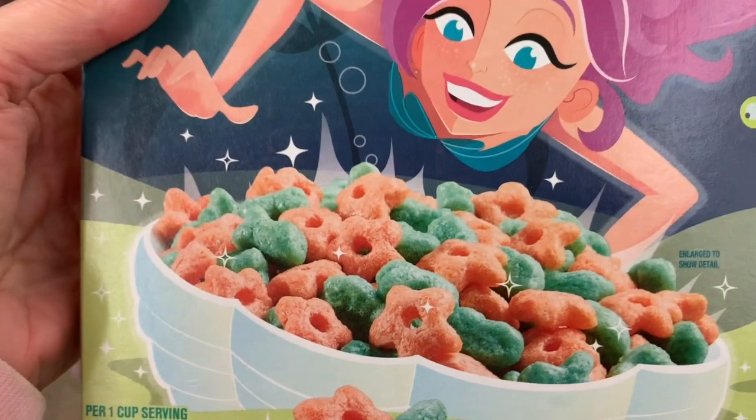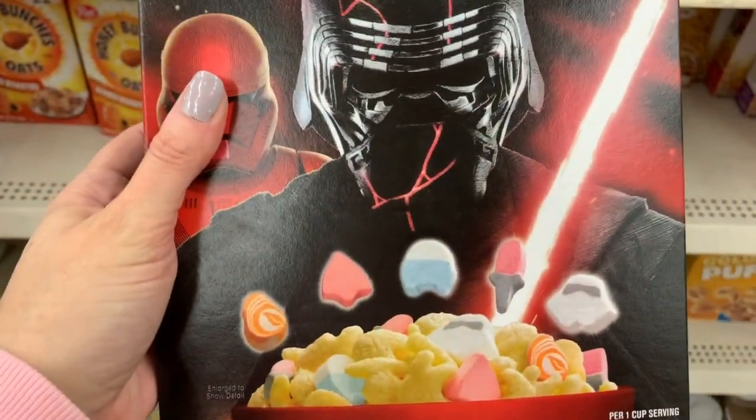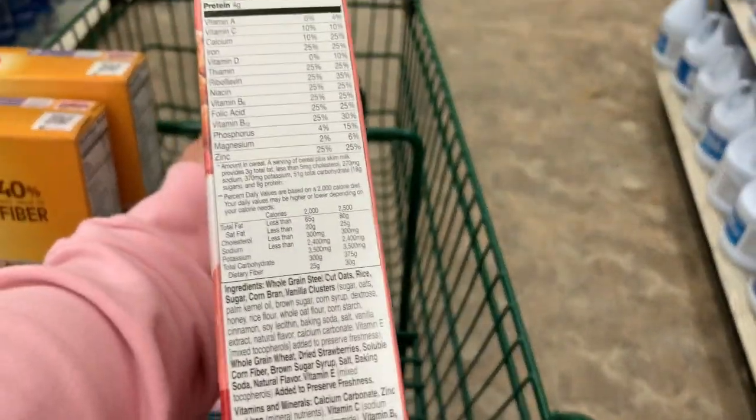It looks kind of like Apple Bits. Naturally fruit flavored sweetened corn puffs. And then this one is just fruity flavored cereal with marshmallows. I think I got this for my kids a few months ago and they really, really liked it. I feel like I totally scored with these Fiber Ones.